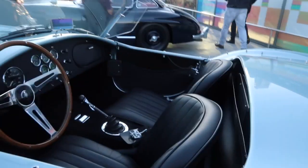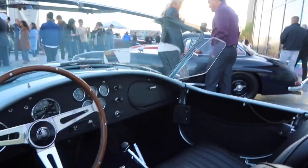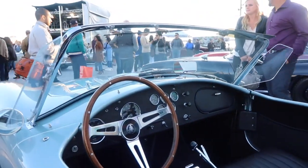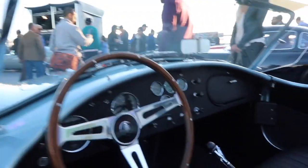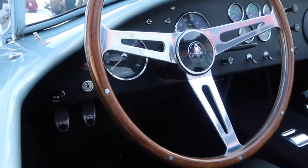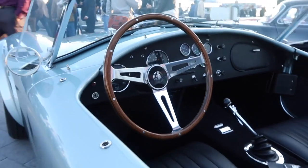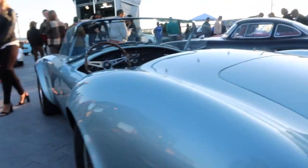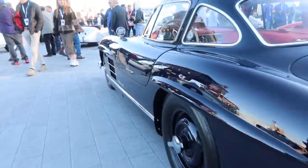We're gonna go around, but this Cobra, I mean, look at how simple it is. Literally an AC body with a V8 in front of it, that's about it. And it has, I'm not sure how many miles it has, but that's just insane. Oh my god.